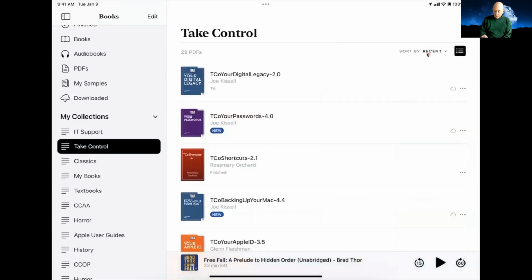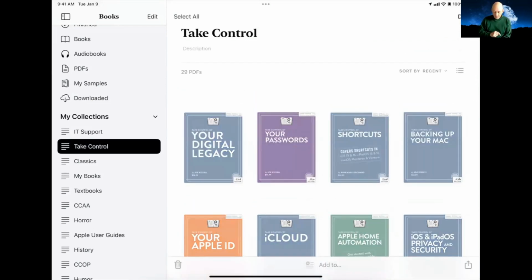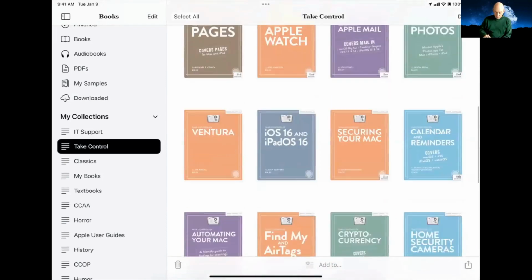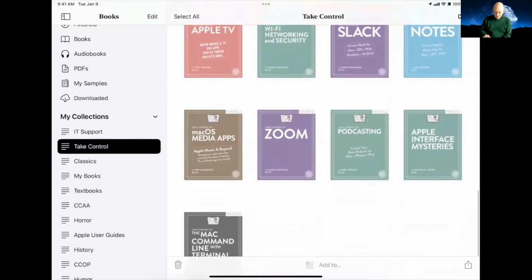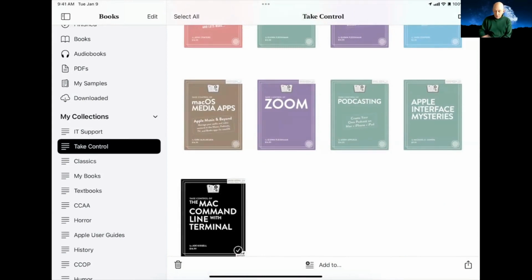I can choose to look at them in a list view instead of a cover view. And I can tap the edit button in the corner to select these books. Let's say, for example, I want to select this book at the bottom, the Mac command line with terminal. I could then trash it from here, add it to a collection from here, share information about it using the share button in the lower right-hand corner.